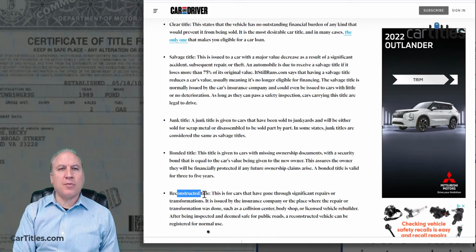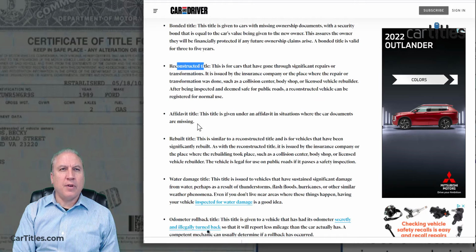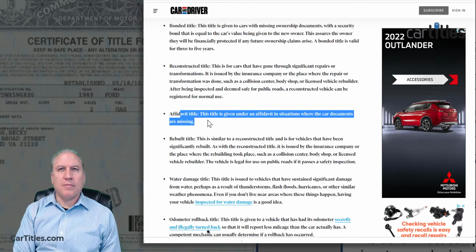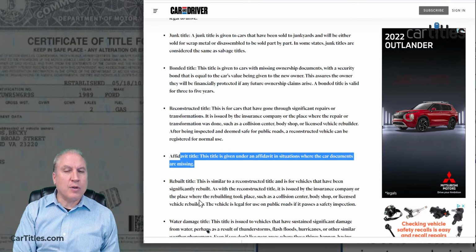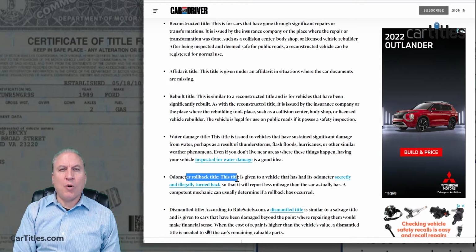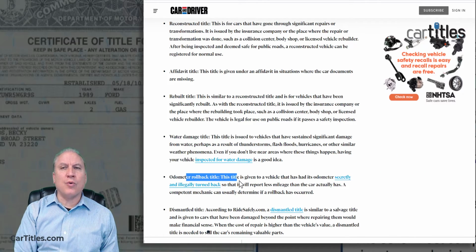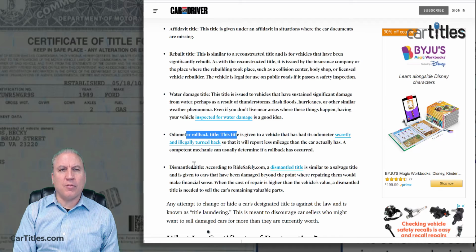Reconstructed title means that if it was a salvage and then rebuilt, it becomes reconstructed. Then you also have affidavit title. So in some states, it's similar to a bonded title where you make certain representations about the vehicle ownership and they give you a new title, but they note that on the title. Water damage is obvious. Odometer Rollback is sometimes called TMU, or True Mileage Unknown, where the odometer doesn't match what is on the last record. Dismantled is another form of junk.